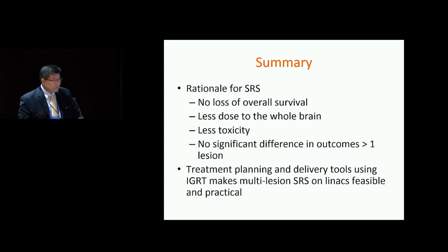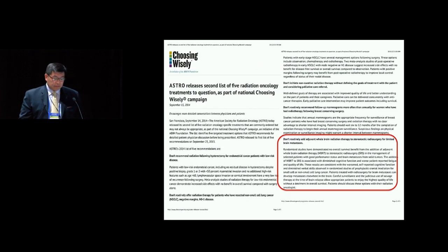And now that we have improvements in technology and delivery tools that allow us to treat multiple lesions with a single isocenter just as easily as we would treat a single lesion, I think that has finally taken away the last barrier that would prevent us from considering avoiding whole brain radiation up front and treating up front with radiosurgery only in patients who have multiple brain metastases. In fact, this is Choosing Wisely from ASTRO from a number of years ago, which at that point was already suggesting that perhaps we shouldn't be considering whole brain radiation as a knee-jerk reaction for patients with brain metastases.